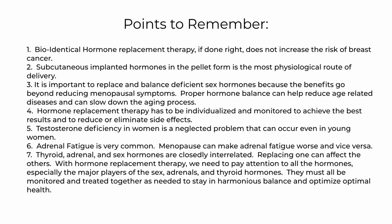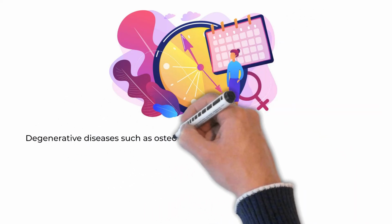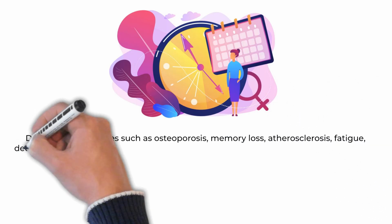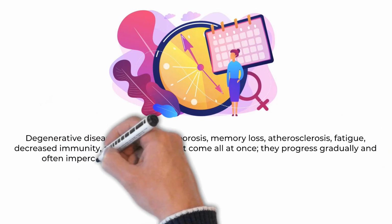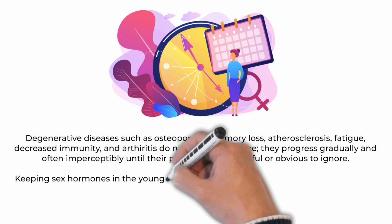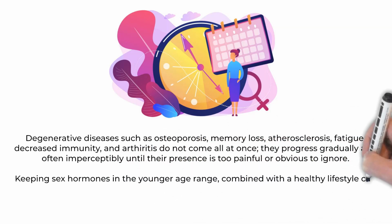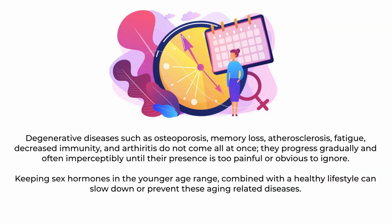It is not a given that all menopausal women need bioidentical hormone replacement therapy, but nearly everyone can benefit from it. The misconception is that if your hot flashes are gone, a woman is finished with menopause, whereas in truth, starting menopause is the first step towards aging and dying. The problem is that degenerative diseases such as osteoporosis, memory loss, atherosclerosis, fatigue, decreased immunity, and arthritis do not come all at once. They progress gradually and often imperceptibly until their presence is too painful or obvious to ignore. Keeping sex hormones in the younger age range, combined with a healthy lifestyle, can slow down or prevent these aging-related diseases.